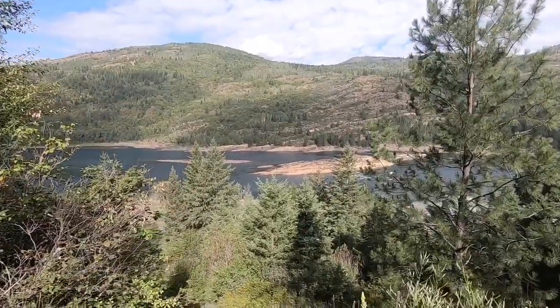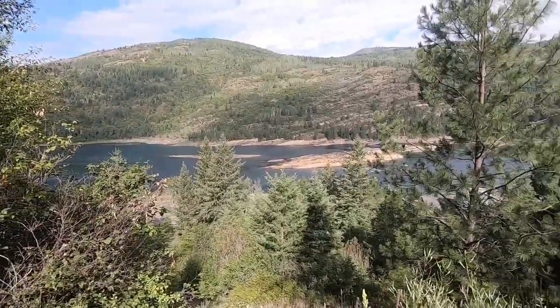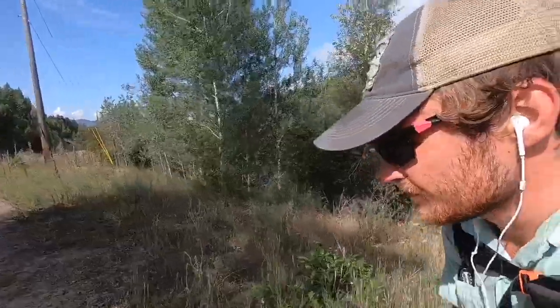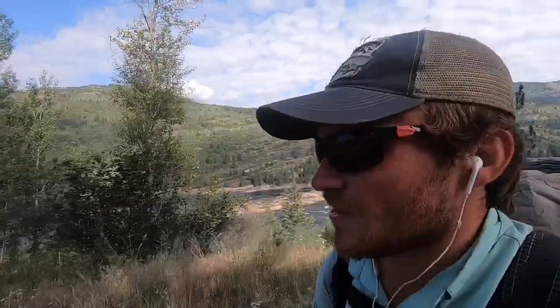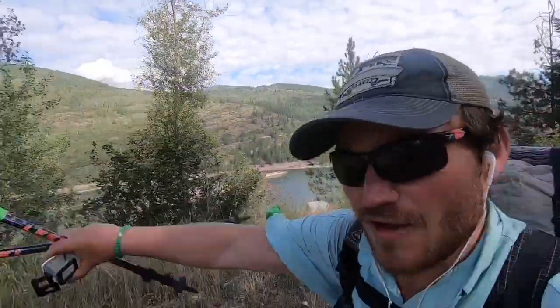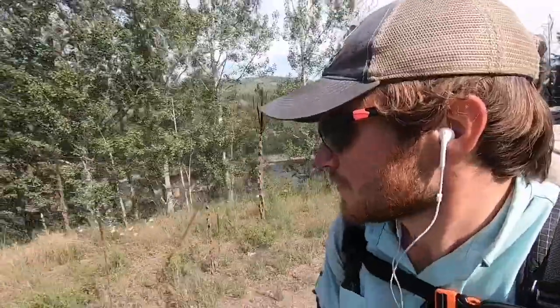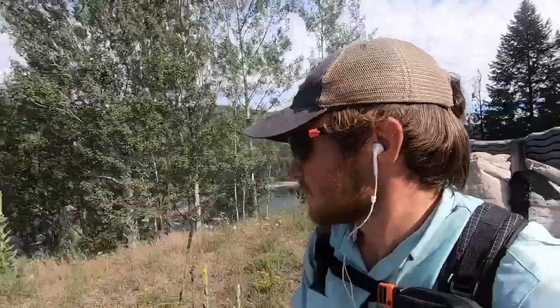Check that out. Look at that river system. That is the Columbia River. And for the majority of the road walk, it looks like the river's curving around this way and the road curves around that way. So the majority of the rest of the road walk might get good views of that river.